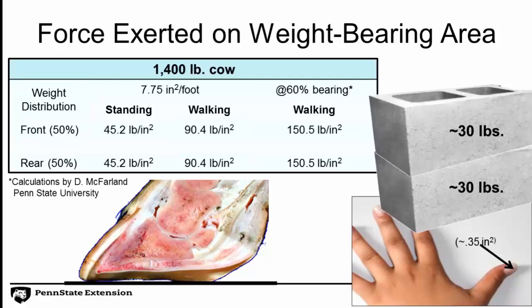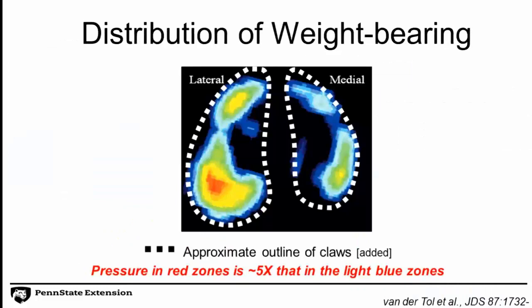And now obviously she was designed for that, so she can handle a fairly high pressure, but if we're walking her through especially a concrete environment, we're going to end up with even more than this 150 pounds per square inch. Because what we typically see, and this was from a publication in the Journal of Dairy Science a number of years ago, is that even a cow that has her feet trimmed flat does not end up with an even weight bearing across the whole bottom of that sole.